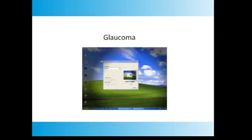So, first one is an eye disease called glaucoma. And in glaucoma, the central part of the vision, the central thing that your eyes are looking at, is fairly clear, but the edges get blurred. So that's one eye condition.